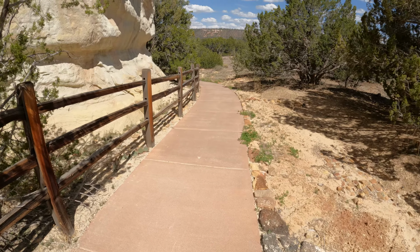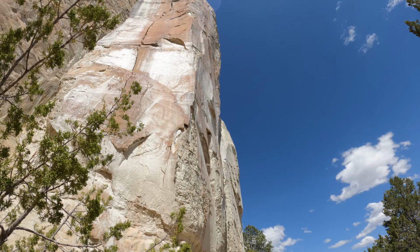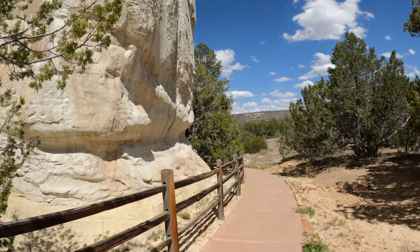Well, trail's heading down now. You see all the rocks up there. Yeah, there you go. Big tall ones up there. Coming down.